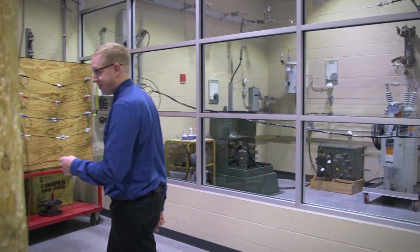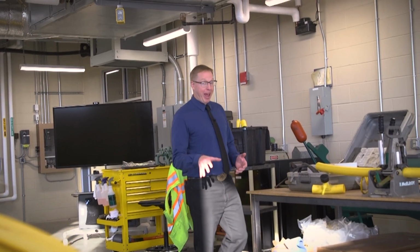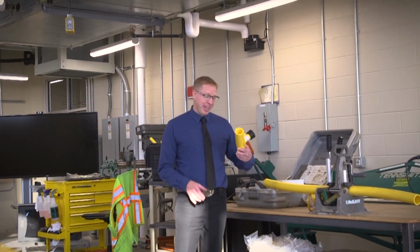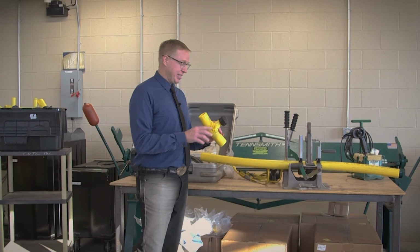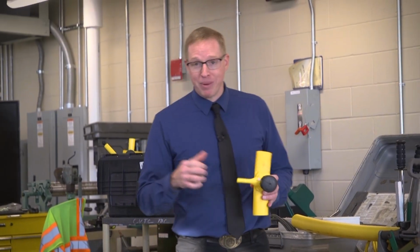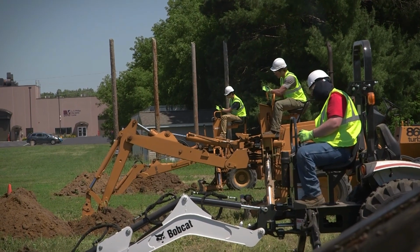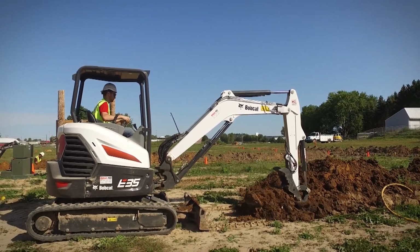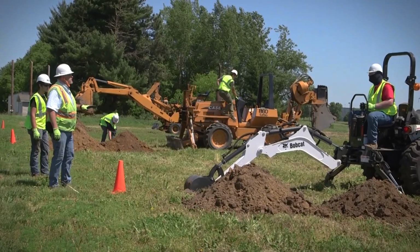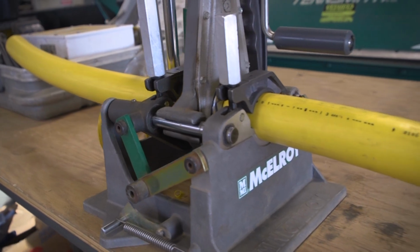It's our gas utility. So here in our gas utility training lab, students are going to be practicing fusion, kind of something like this right here. This is where natural gas is going to be coming down these pipes, and it's going to need to be teed off and go into homes and businesses to keep us all warm in the wintertime. But we also have an outdoor training lab. This is where we're operating backhoes, mini excavators, and shovels, making sure the students can learn how to work safely in this field. We also use this lab for sheet metal training too in our HVAC program.